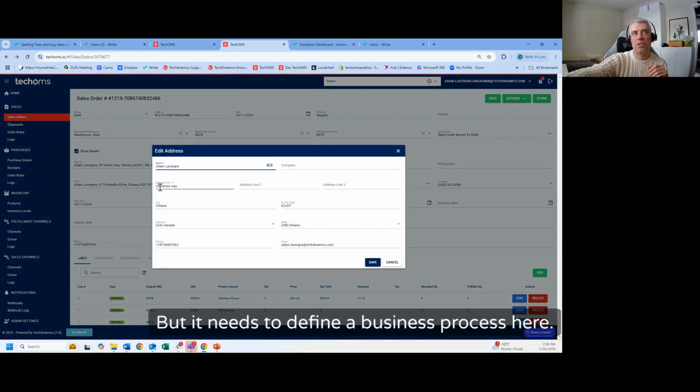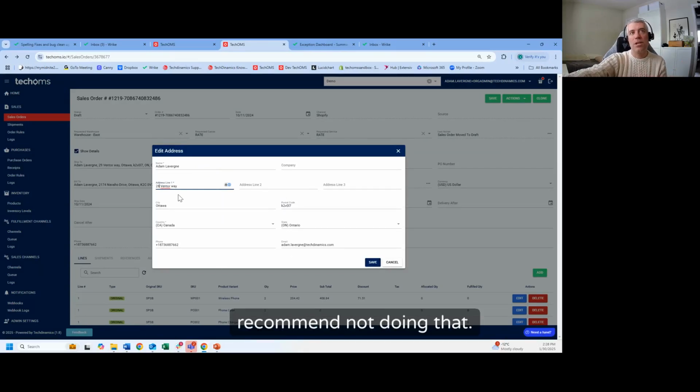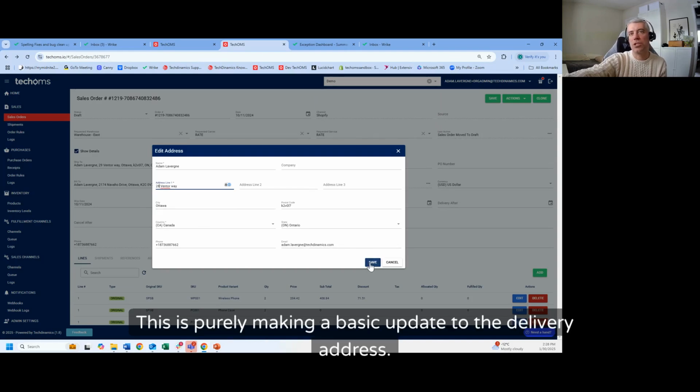Again, you need to define a business process here. You can change everything on the address. I highly recommend not doing that. You need to ask yourself what's a material change versus immaterial change. This does not run through any fraud processing. This is not going to update your shopping cart. This is purely making a basic update to the delivery address.